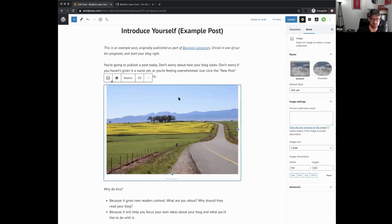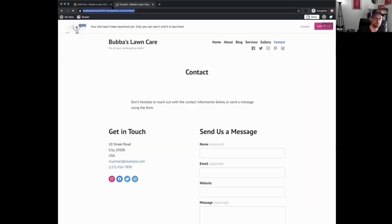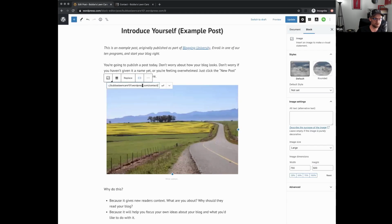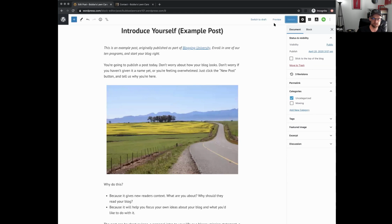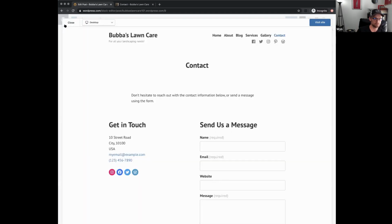So if you click on the image, you'll see a small link icon here. This is how you can insert a link to the image. You can either link it to the media or the attachment file, which would just open up the full size image. Or if you paste a URL in here, that will link it. So for example, let's just link this over to our contact page. You can paste the URL in there, add that link. Now, if we update this and preview, we click on that, that'll take us over to the contact page.